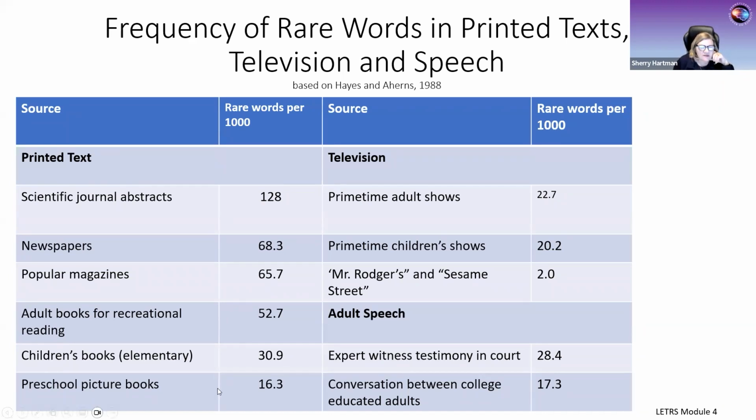Are you noticing this section? Okay, greater access to higher language models. Right, we want to find those higher language models, and where will we find those? As we look at this frequency of rare words in printed text, television, and speech, and this comes out of a LETRS module that you might have participated in.